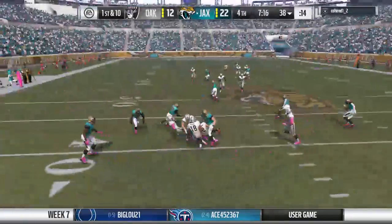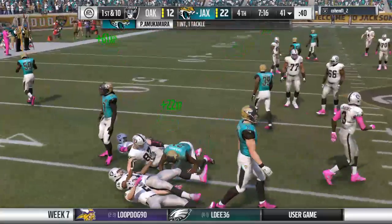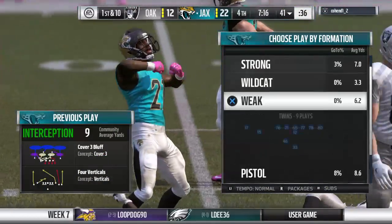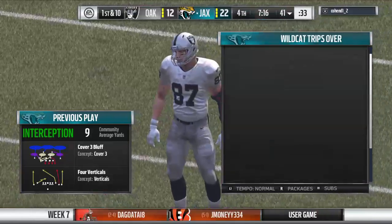Carr now on 1st down. Oh, a ball batted in the air, and now it's intercepted. Picked off by Prince Amukamara. And they will set up shop at their own 41-yard line. And now out come the Jags.